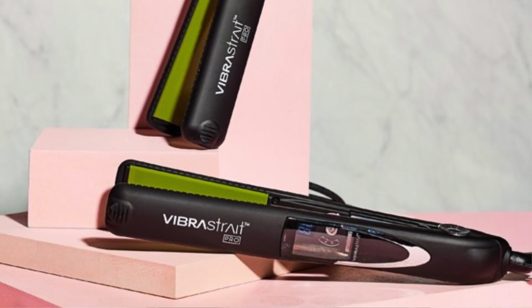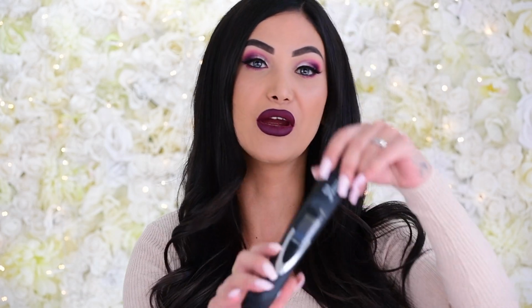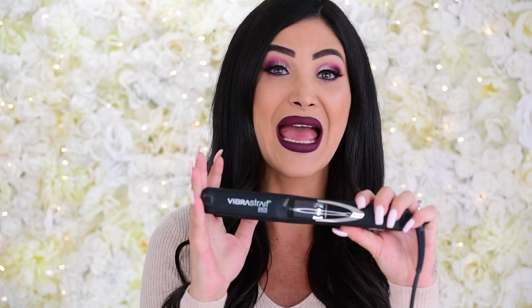So I had a version of this straightener here. I think I had it for maybe 10 years, something like that, maybe even more. It did not ever let me down. It was the perfect straightener. It goes all the way up to 450, though I don't put it there because you don't need to, because this bad boy vibrates. When you press down on it, a vibration happens, and what that does, it doesn't allow the hair to just get burned onto there. It kind of just adds in a movement that allows you to nicely drag it through.